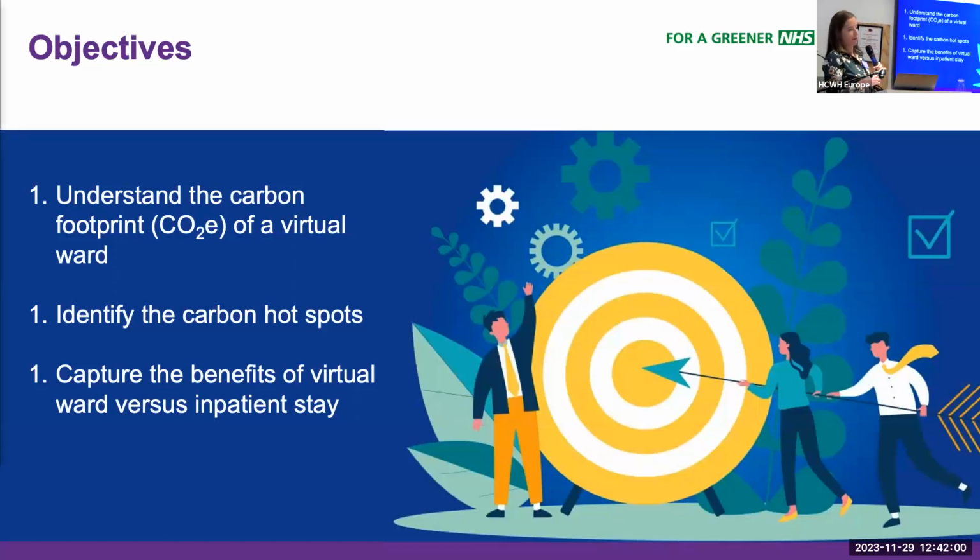We're going to reference CO2e, which I'm sure you all know is kilograms. We're talking kilograms of carbon dioxide equivalent.